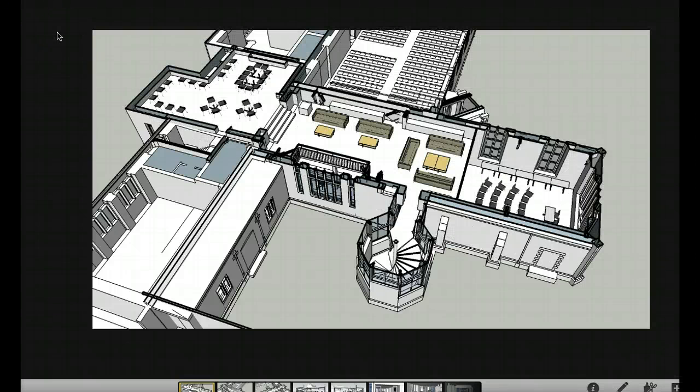And then recently I had the 3D plans from the architect. So here's that space again. Here's the mezzanine, and here's the classroom collaborative learning space here. The stairs are already existing here. Just go through on the next one.